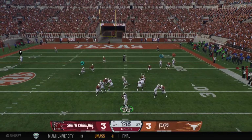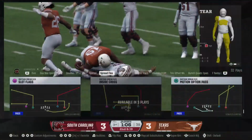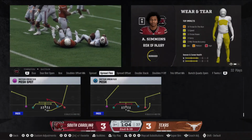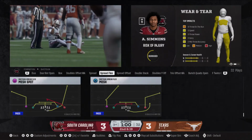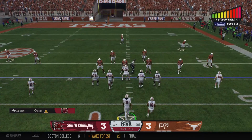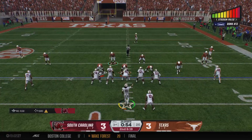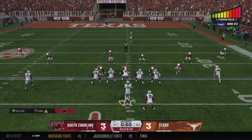Scanning the field, it's Simmons. Here comes the heat. And he's sacked. Great work there by this defense. There's been a little bit of a seesaw here the last 2 plays. Offense gets a chunk play, and then the defense gets a sack. Great job by the defense there, turning the page and coming up with the big one. Really need to find a productive play this time on 2nd and long.